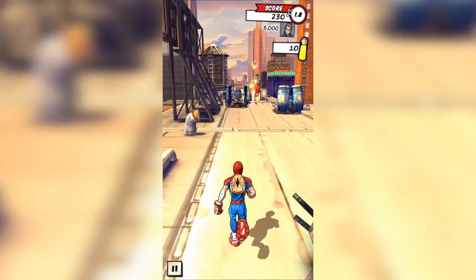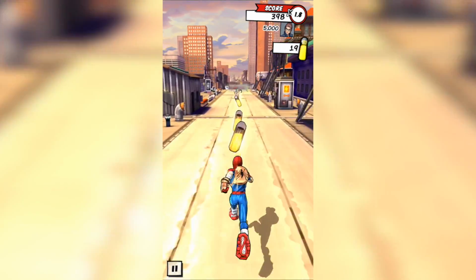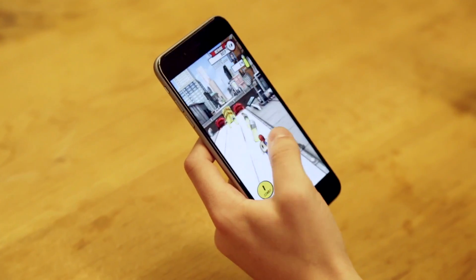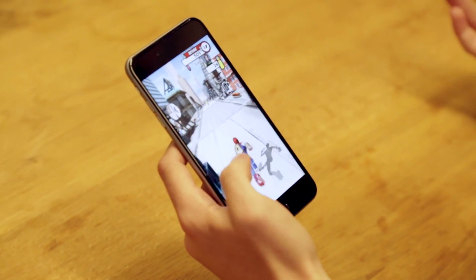So this is Spider-Man Unlimited. It's set in the Spider-Man Unlimited universe. This is kind of like an endless runner, like Temple Run. I mean, these games' story doesn't really matter. The key is that it's addicting gameplay that you can do one-handed.